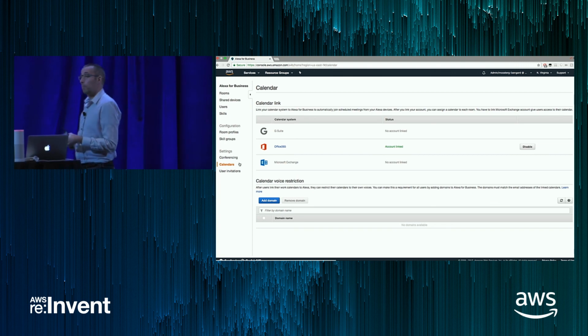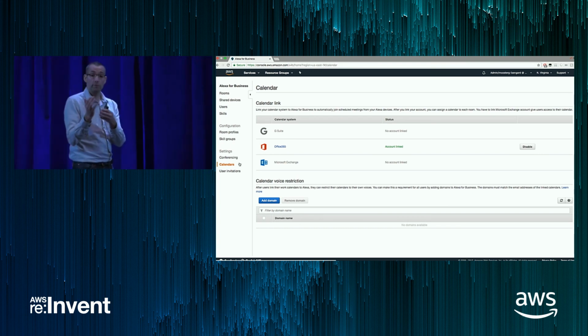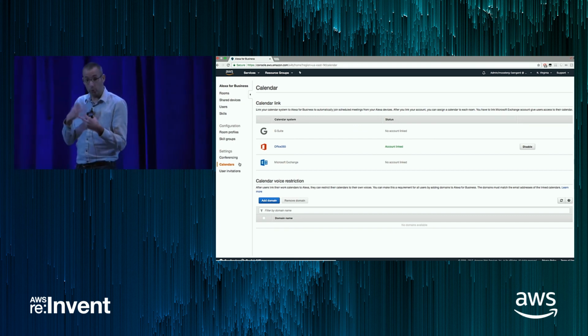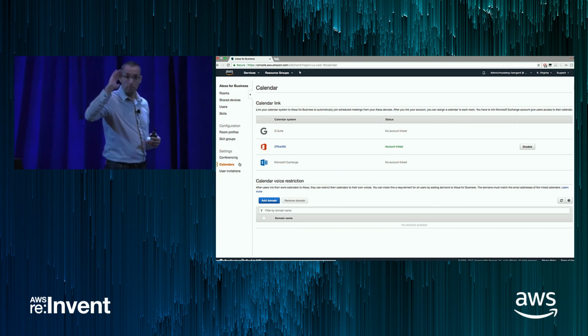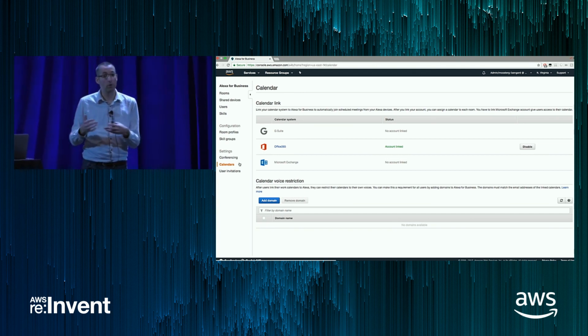There's no way to bulk upload room profiles or rooms, but as I mentioned earlier, we are part of the AWS SDK and API and the CLI. So you can pretty easily build a simple script, Python script, or whatever you want to use to basically mass provision your conference rooms and room profiles, etc.